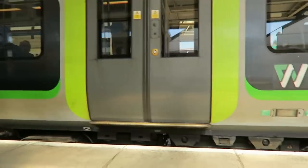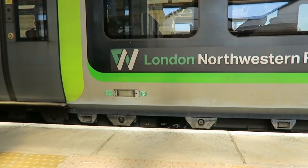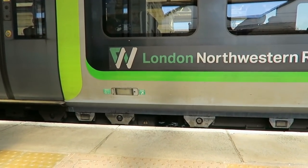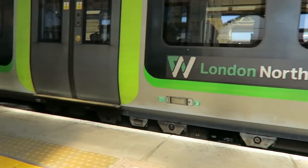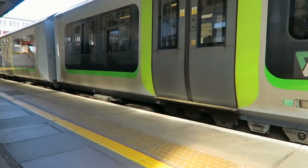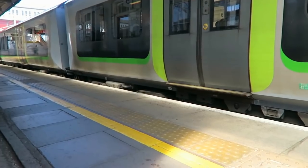Now we've got a bit of a problem here. They announced the trains, but they're here too quick. I don't have a chance to stand up. So it's a bit of a problem, so I don't know what to do. I might try and move up to like Hemel Hempstead or somewhere.